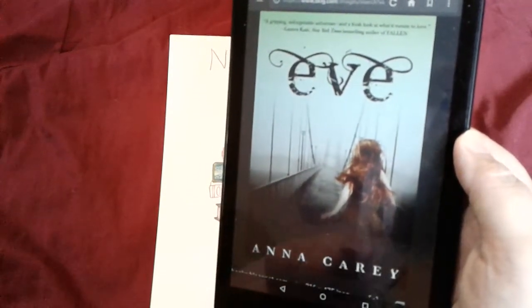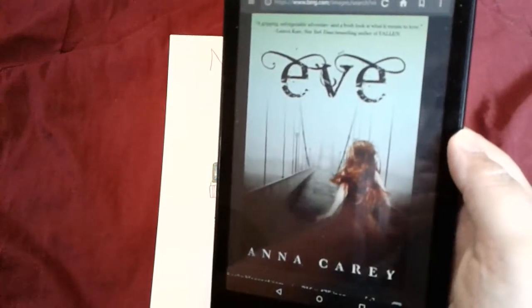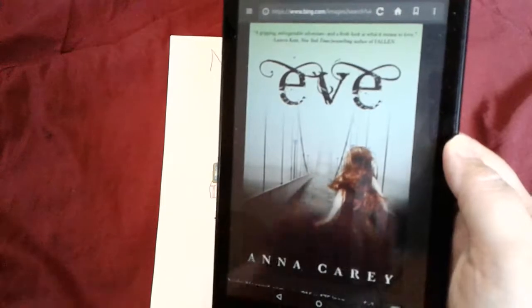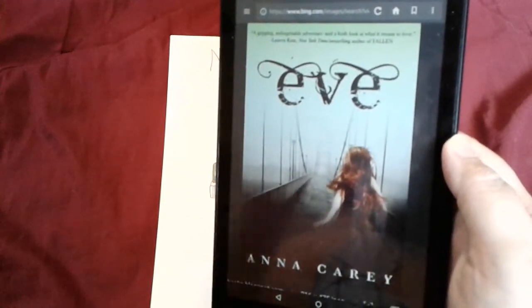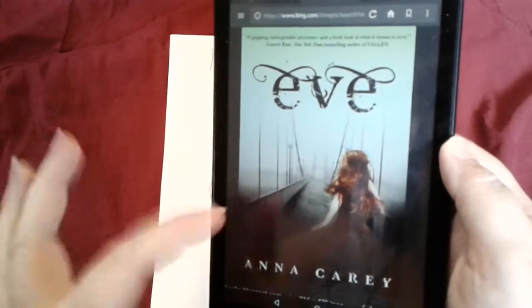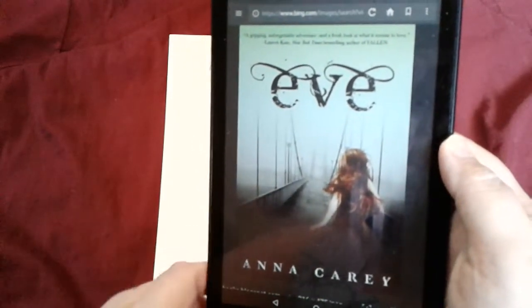And I had bought the next one in this series from Ollie's. It was really cheap. And so I wanted to read this one, and then so I could read that one and I could carry on with the series. And I still need to do that. But I really enjoyed this book. I gave it a 4.